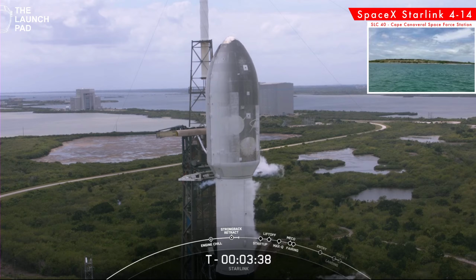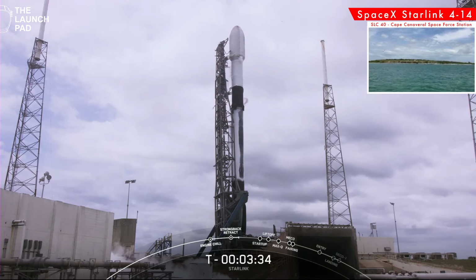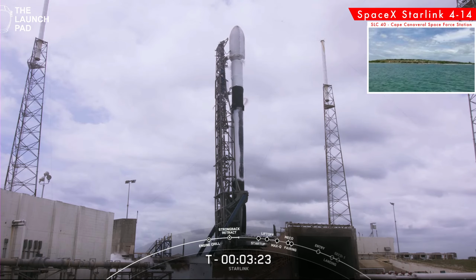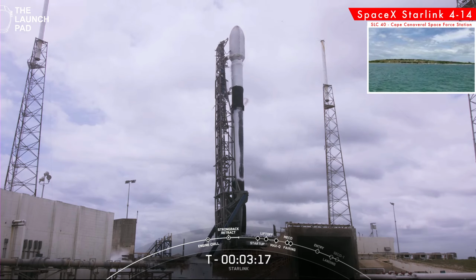Now, that structure there that you see retracting slightly away from the vehicle, that is the strong back, which is part of the transporter erector, or TE. We use it to roll the rocket out from the hangar to the pad and raise it to its vertical launch position. The TE also routes the vehicle's fluids, powers, and telemetry umbilicals from the ground systems to the rocket and satellites until Falcon 9 goes on internal power and clears the pad.